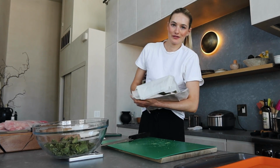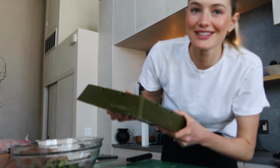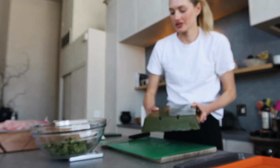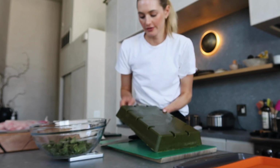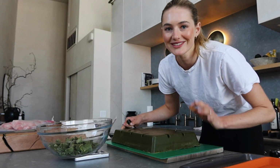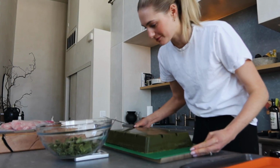Okay, I found a chocolate block. It literally feels like a block of gold. It is really heavy actually. I'm going to just cut off a little bit of corners, weigh everything out, and then go from there. It smells really good. It smells like a creamy matcha latte.